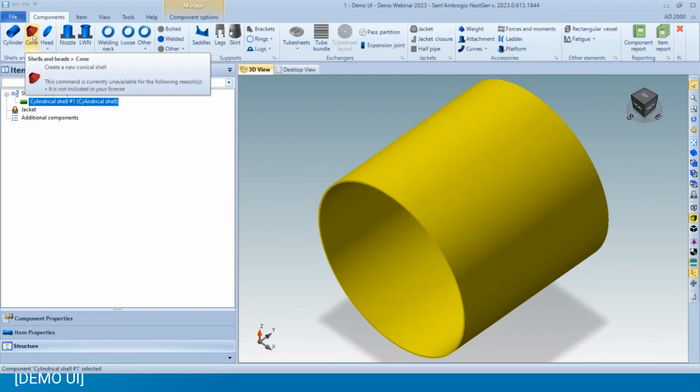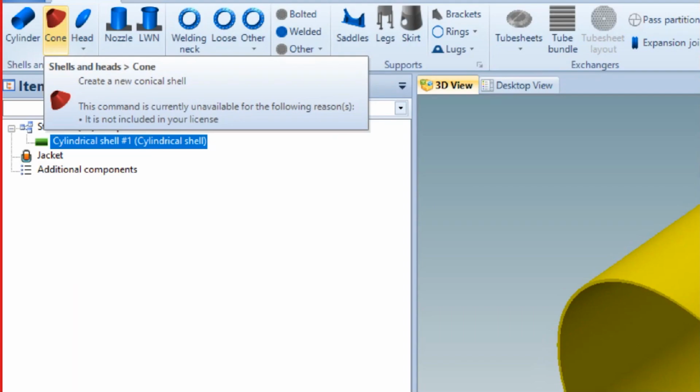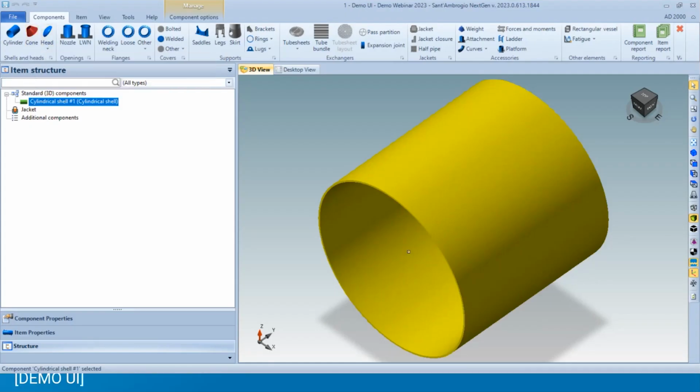So, for instance, I have an AD2000 calculation here with just a cylinder, and I'm trying to add a cone, and you see that my cone icon is highlighted in red, and the command displayed shows that this command is currently unavailable because my license does not include that. So we have an explanation of what's happening and why I can't use something.